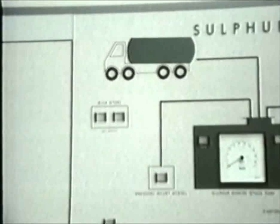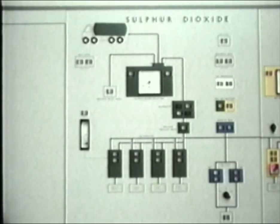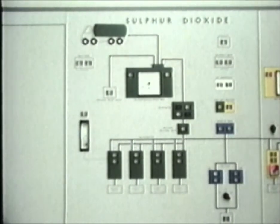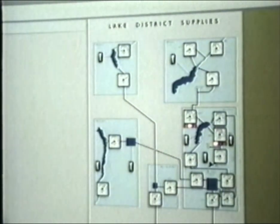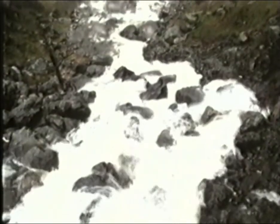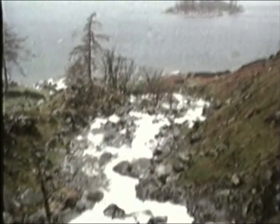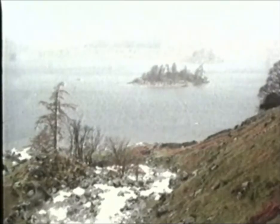Another substance, sulfur dioxide, is also delivered to the plant. It's used to remove any excess chlorine after the water's been sterilized using chlorine. And all the various pipelines and aqueducts are also controlled from here. The water treated at Watchgate is fairly pure to begin with, and from Haweswater and the other lakes and reservoirs, it travels in covered pipes and aqueducts to the plant.